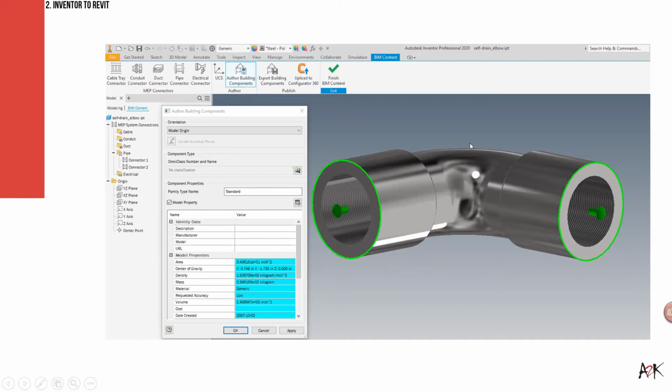So that's where we author our building component through our BIM content. And remember that it is a good idea to simplify the connection before you do it, basically for the weight of the element in your Revit model. If you don't simplify it, you can have a lot of faces, etc., which will create quite a large family file. So once we author these elements, we can also provide a UCS location. If we select the UCS location, that allows us to place a UCS origin point on our component.